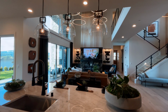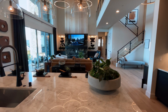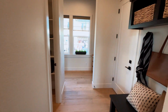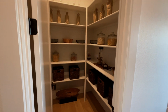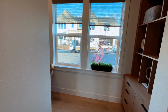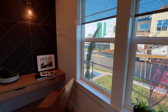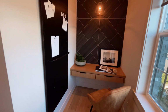There have been some really phenomenal design choices made here, one being the glass pendant lights above this island. They give you light, but they also don't block your view of the beautiful living space. So we're going to pan over to the right here. On the right-hand side is the entry to the garage. On our left-hand side here, we've got our pantry, very large, plenty of room for all of your needs. Then there's this little cubby office around the corner. We've got the built-in and some good light and a little floating desk over here on the left. Just a nice tucked away little space to get some things done.